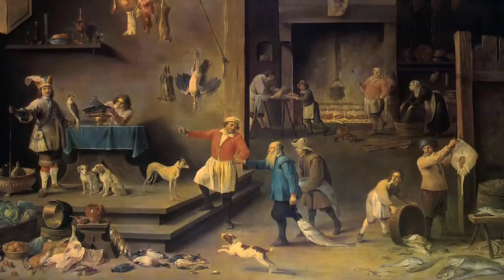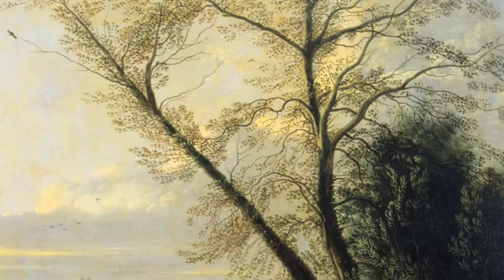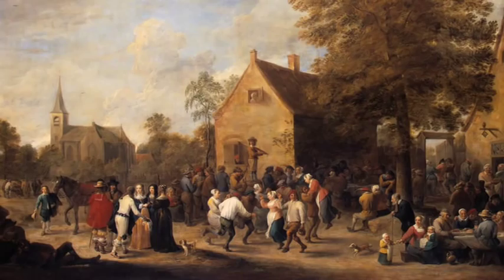Teniers succeeded in outdoor scenes with tiny figures, carousing in a kermis or festivals. He developed a distinctive flair for the needs and taste of the day. The realistic landscapes in his genre scenes emphasize the theatricality of peasants.